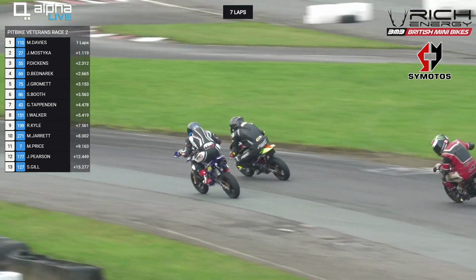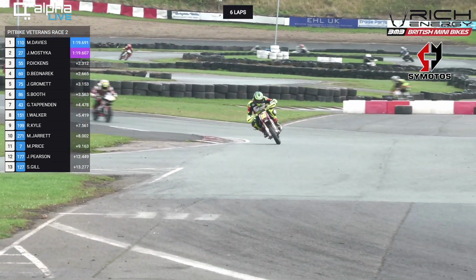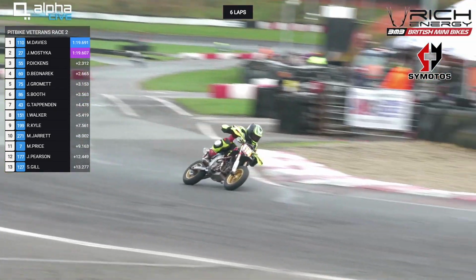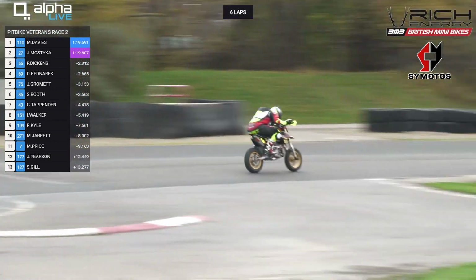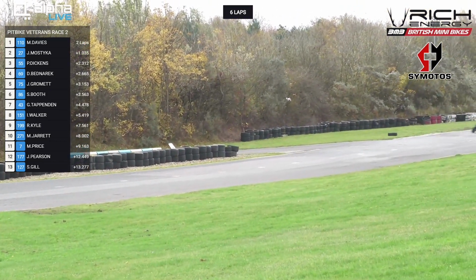We've got just over 7 laps remaining in this race as we watch Mostiger fastest lap of the race. There he goes, starting to close up once again on Matthew Davis, although they are very much identical on lap times there.